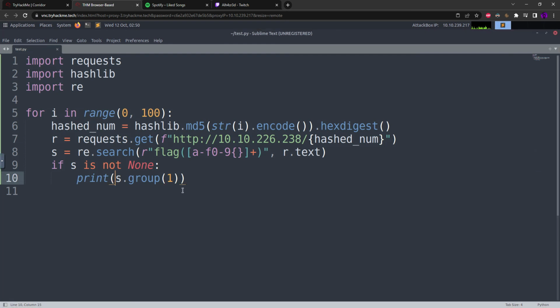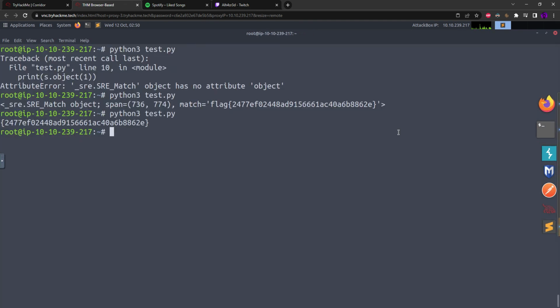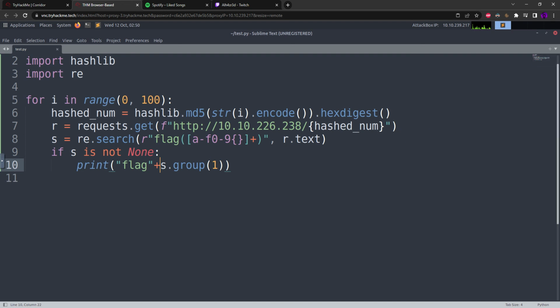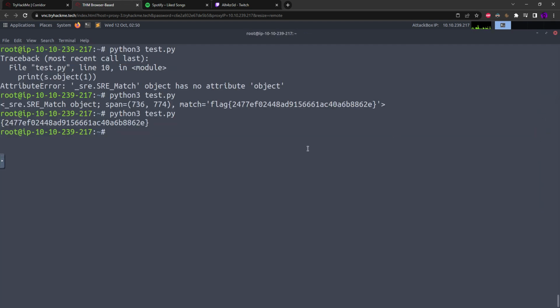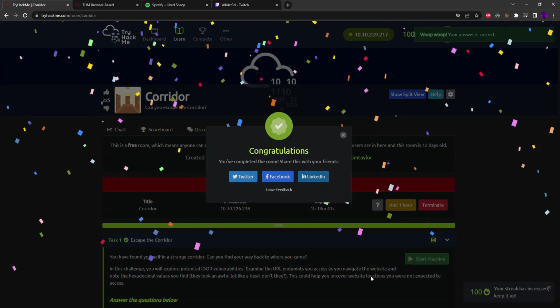What we can do is just add a flag to it, I guess, and do it like this. It looks very dirty. Let's go back here, and my mouse does not want to go back there. And there's our flag. Cool. Let's copy it and head back to the box and submit the flag.